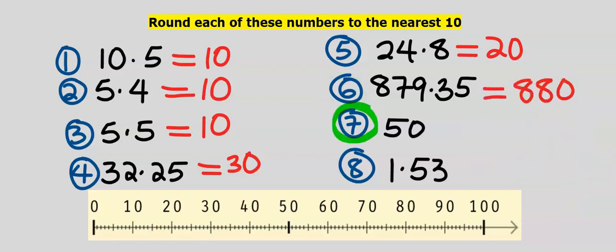Next, consider 50. 50 is already in 810. Our answer is 50.